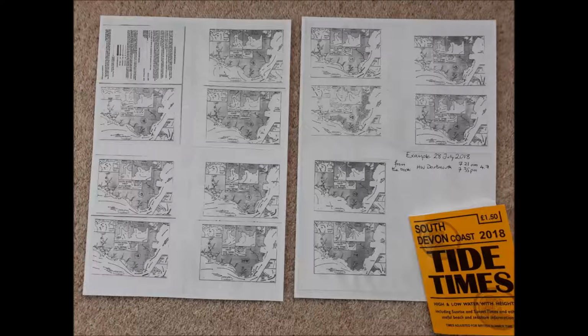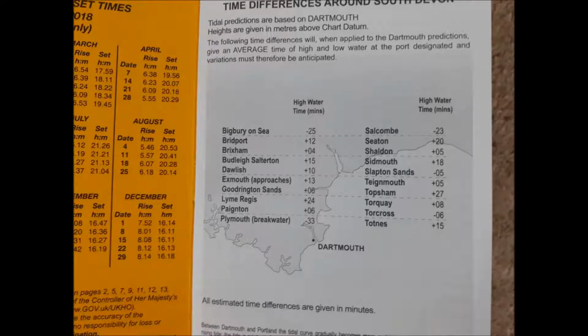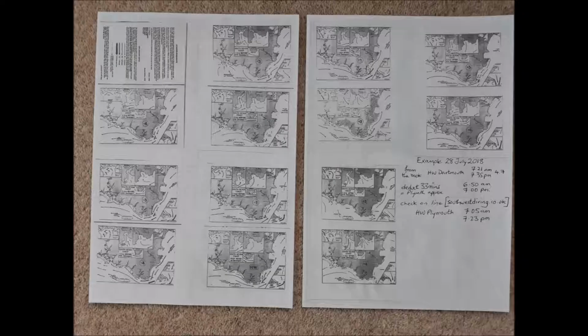Now I've got to adjust it to high water Plymouth. How am I going to do that? Well, in the first instance I will use the information in the beginning of this little book. It says that if you deduct 33 minutes from the high water time in Dartmouth, you should get the high water time in Plymouth. But that's on average, and there may be some variation in reality, but it'll give me a feel for it.